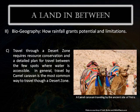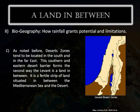And like living in a marginal zone, travel through a desert requires very strict conservation of resources and a detailed plan for how you're going to travel from spot to spot where water is accessible. And in general, because of this, travel by camel caravans is still the most common way to travel through a desert zone, even today. And as we noted before, these desert zones are located in the south and in the very far east of the Levant.